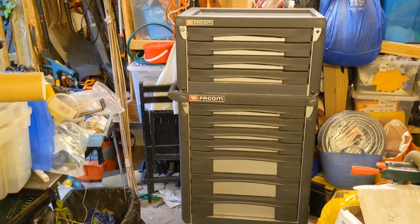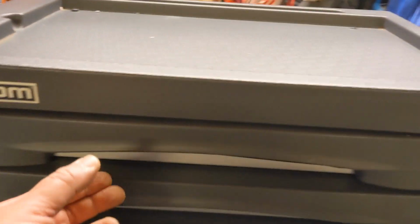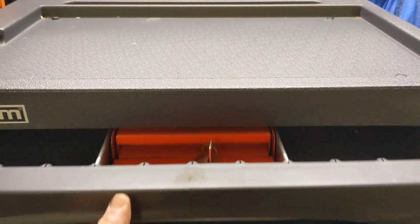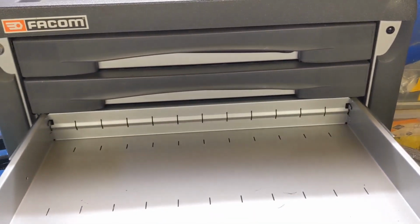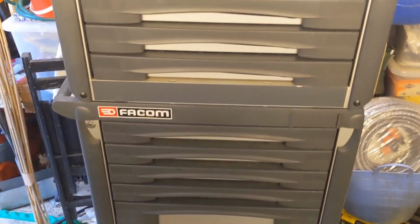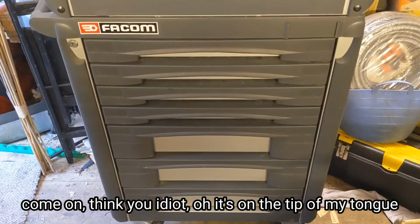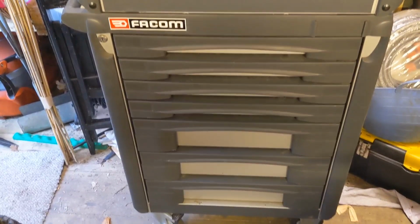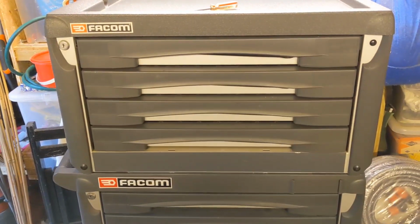And today I've picked up this. It is quite a heavy beast, I have to say, but I'm quite pleased with it. I think it's maybe getting on for 20 years old now, but it's in fabulous condition. Seven drawers on the bottom, 4 drawers on the top. Facom brand, so it's quite a pricey thing. I think Facom does compare quite well with snap-on tools, as mentioned previously by Jim at Hand Tool Restoration. So the problem now is where to put it in my limited floor area. A lot of sorting out has to be done.